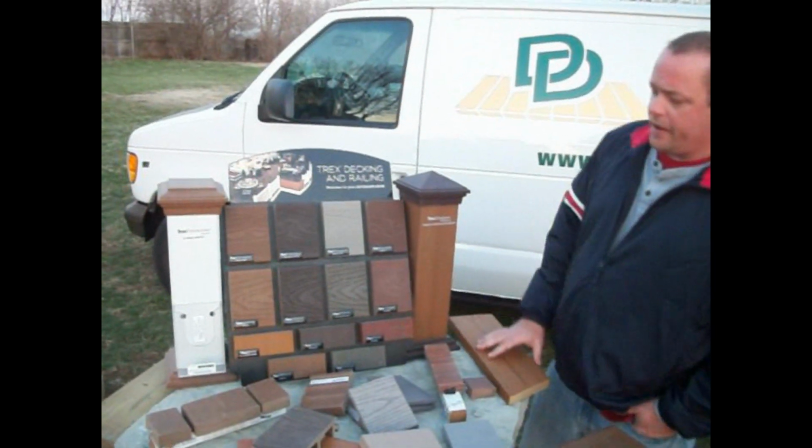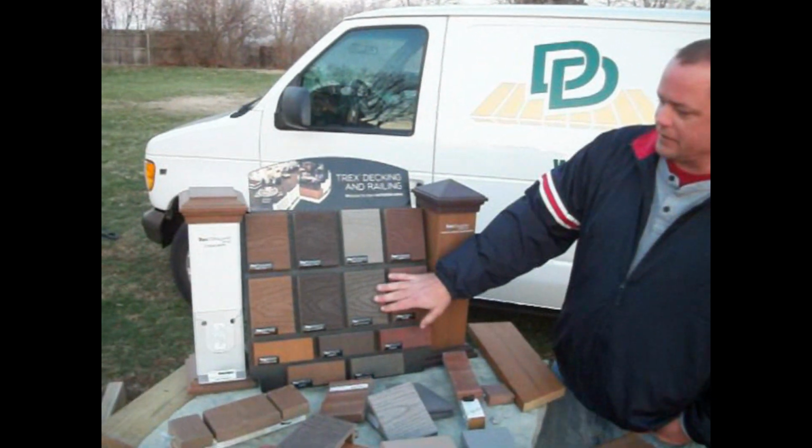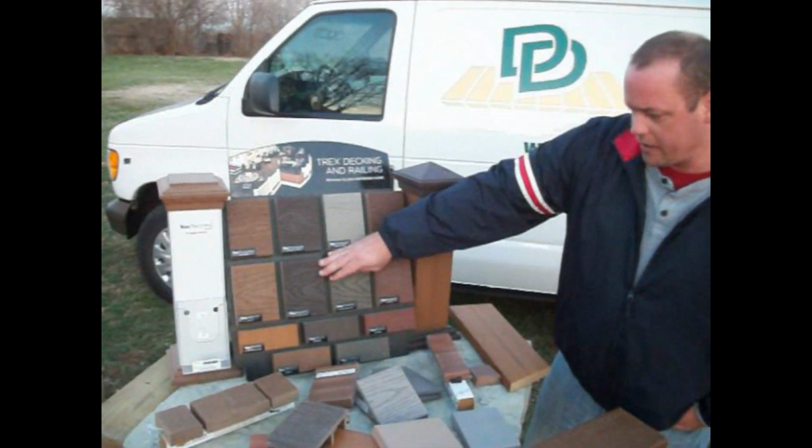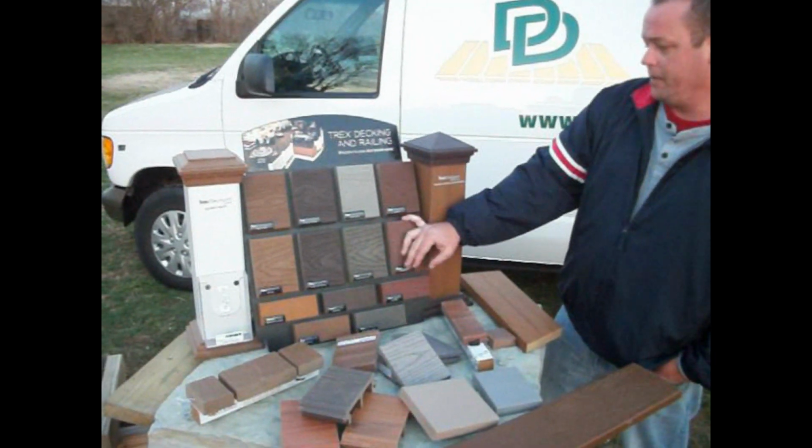Their Accents line was really one of their original lines of composite decking, and the colors have really stayed the same over the years. Saddle, woodland brown, Winchester gray, and Madeira.